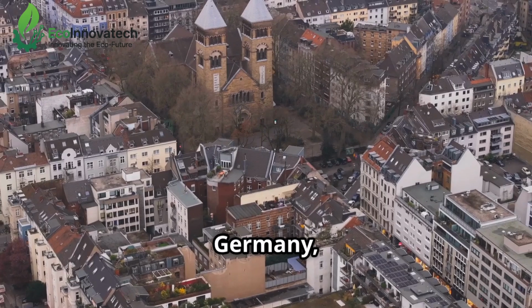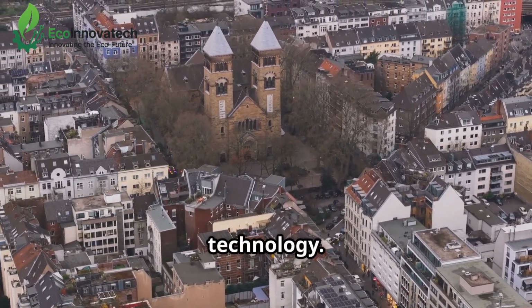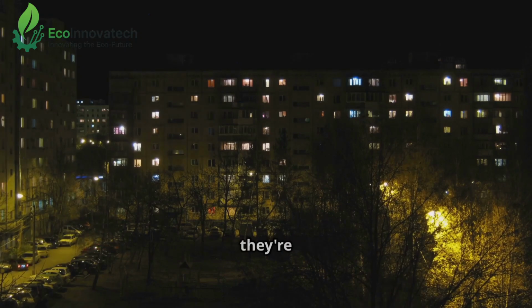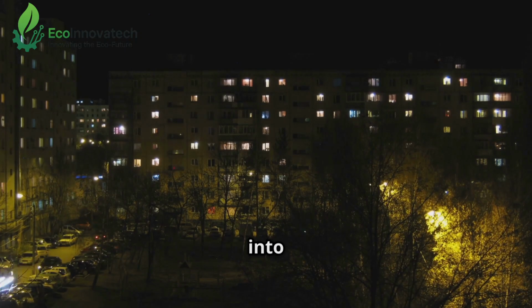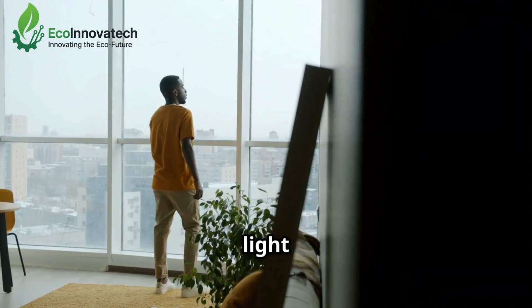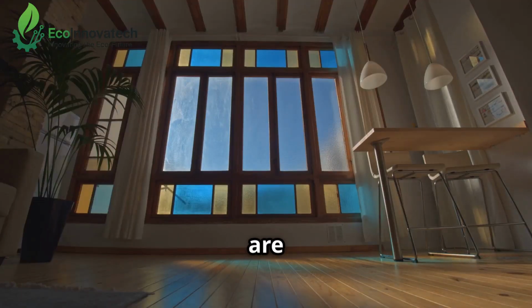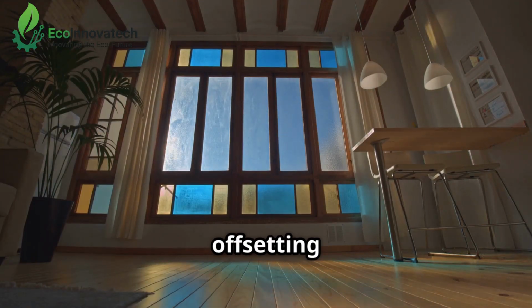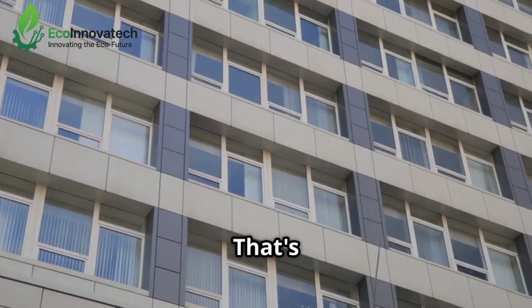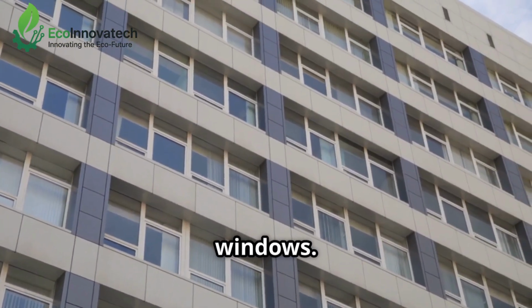Now let's hop over to Germany, where they're taking a slightly different approach with this quantum dot technology. Instead of massive skyscrapers, they're focusing on integrating these windows into residential homes. Imagine this: you're chilling in your apartment, enjoying the natural light streaming through your windows, and unbeknownst to you, those windows are quietly generating power, offsetting your energy bill. That's the reality they're building over in Germany with these smaller scale quantum dot windows.